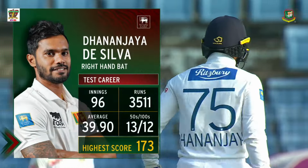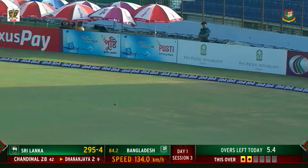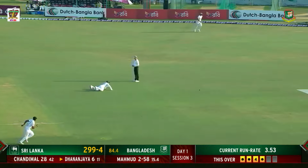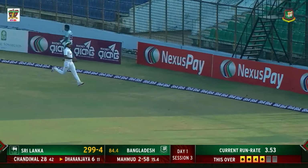Dhananjaya de Silva, the skipper. Tough conditions down the leg side. Easy pickings. And a man in form with 200s, not going to miss out. And times it really well. Leg side again. At least three runs. With Khaled Ahmed from fine leg sprinting across. No.